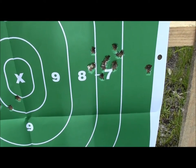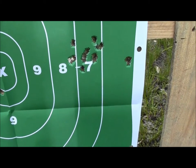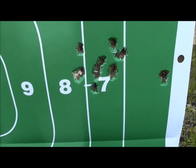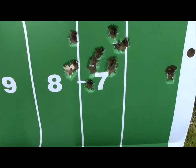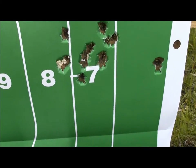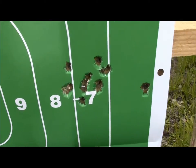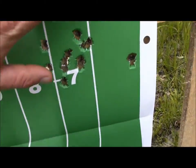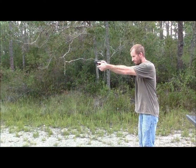Nice. Here's what I just got with the Glock 43, two magazines worth, from about 8 or 9 yards. Pretty decently small group there. I was shooting for the number 7 and one flyer over there. So not too bad. Yeah, pretty small group.